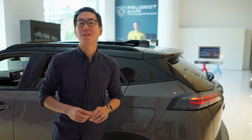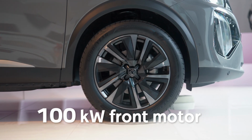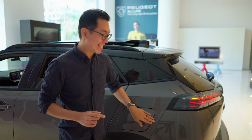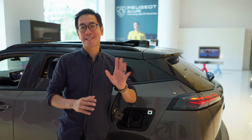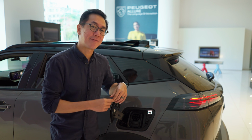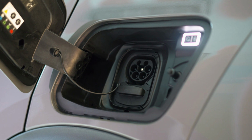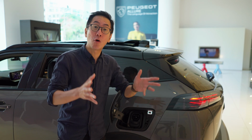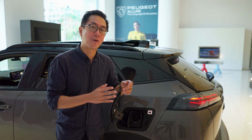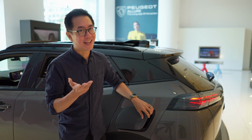Let's talk about performance for a second. The E-2008 has 100 kilowatts powering the front wheels. But this is an electric car, remember, so it's going to feel very lively with smooth and instant acceleration. But better than that, this comes with a bigger battery than before, so it can now cover a claimed 436 kilometers on a single charge. That's over 90 km more than before. So the average Singaporean is only going to have to open and close this thing less than once a week.